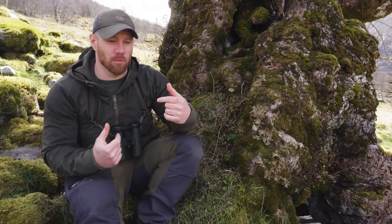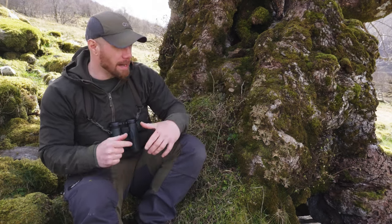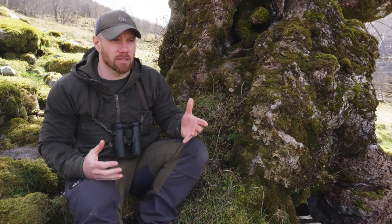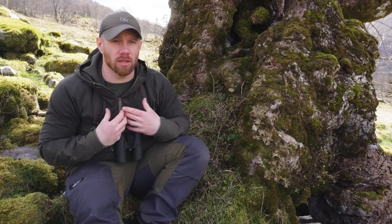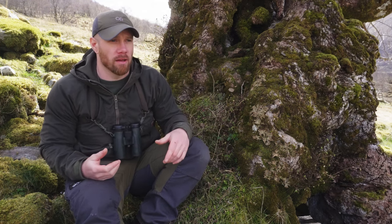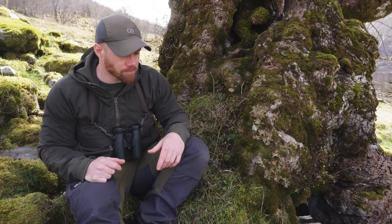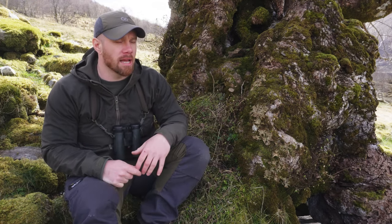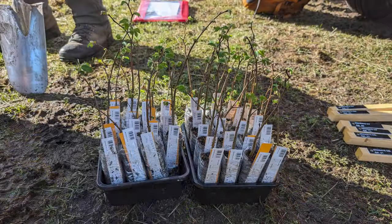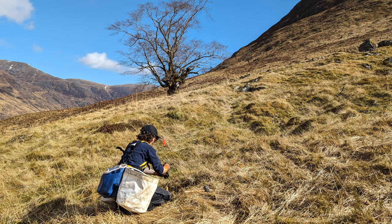And I should probably mention what my part in all this is. The majority of Glen Affric is owned and managed by Forestry and Land Scotland. I work for Forestry and Land Scotland. I'm the forester for Glen Affric in this area. So that's why Emma contacted me for this project. And two weeks ago, Emma and her team brought the first 35 disease-resistant witch elm saplings to this site, and we planted them.